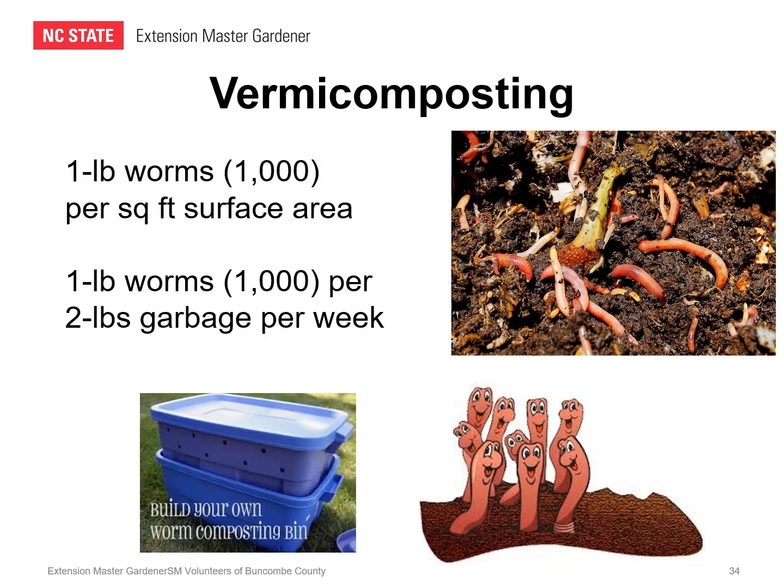You'll find different calculations for how many worms you will need. They basically say you need about a pound of worms, which is typically about 1,000 red wigglers, per square foot of surface area. You can take a plastic container and make a bin. And these blue plastic containers that are pictured here are what I have in my basement. Typically, about a pound of worms will actively consume about 2 pounds of garbage per week.